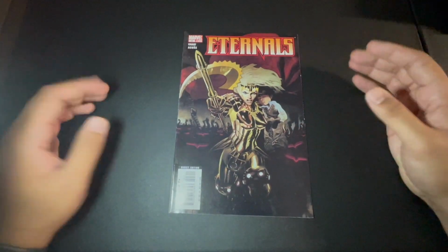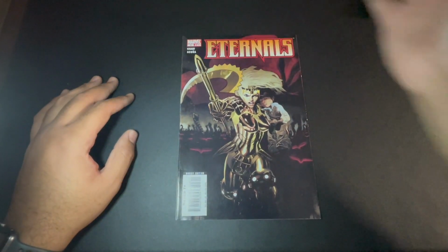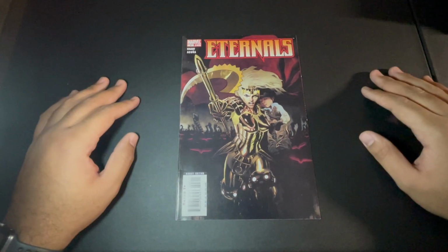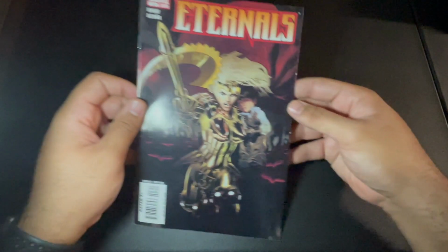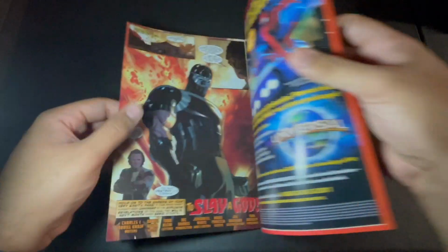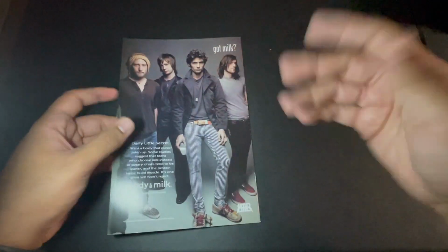Different story, different author, I should say, but still Eternals. This is kind of an interesting cover. Didn't really excite me too much. I couldn't tell what was going on via the Whatnot auction, not going to lie. But we'll pop inside. And I open right to an Above the Influence ad and a Universal ad and to the end. But hey, got milk?